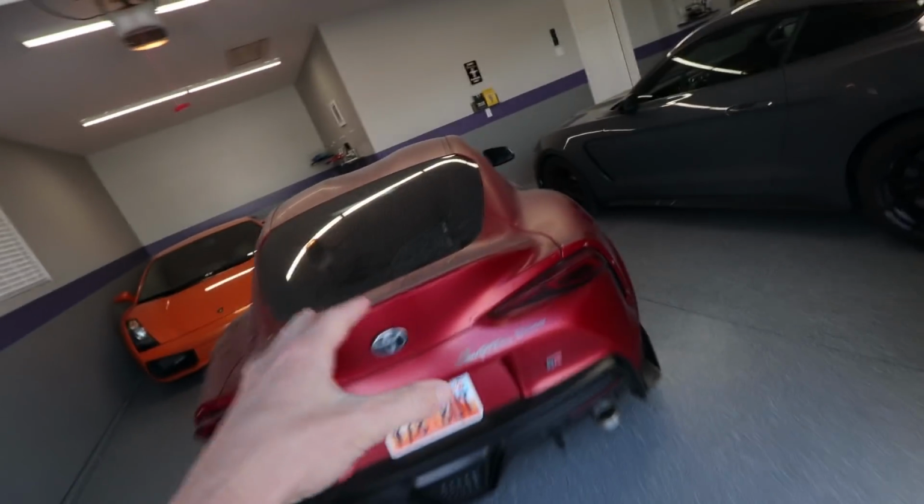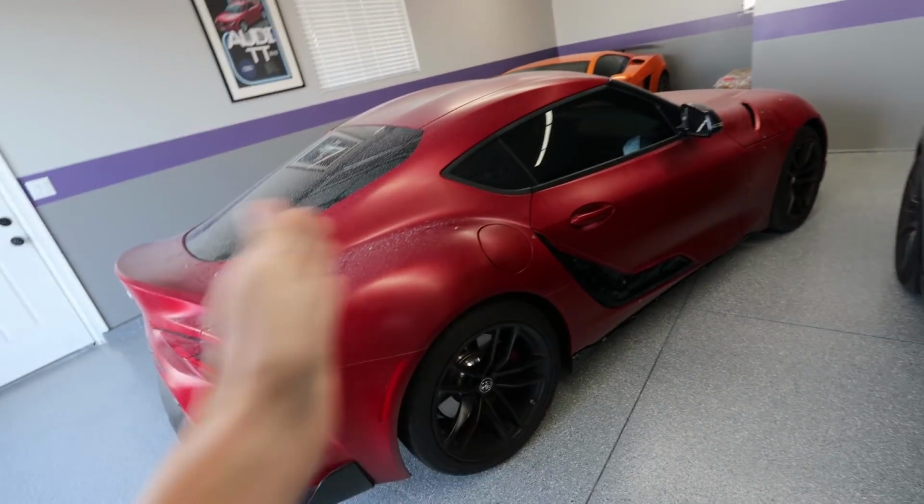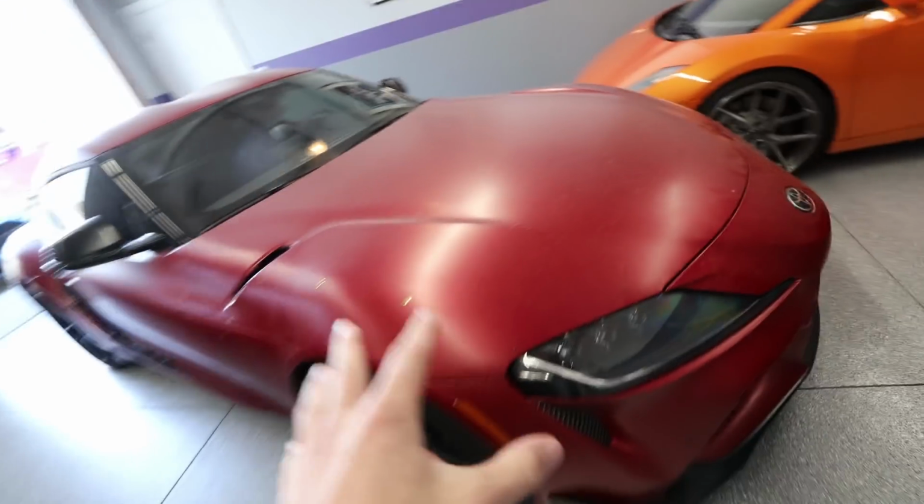Quick update on the 2020 Toyota Supra. The wide body kit is off at paint. Should have it back any day now. Once we do get it back, it has to cure for 2 to 3 weeks before we can wrap it. My air suspension should be here this week, and my bronze skull wheels arrive October 28th.